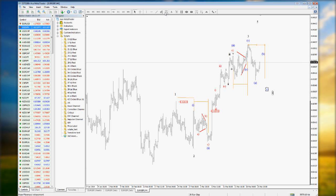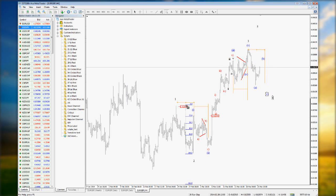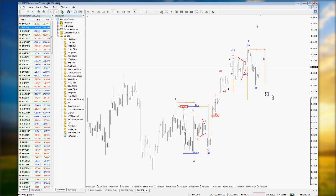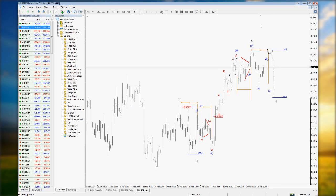Also, let me bring on this one. I will now also compare wave 4 in pips to wave 2. You can also see that we get lower levels than this recent low. So that's another reason why this wave 4 may not be finished yet.